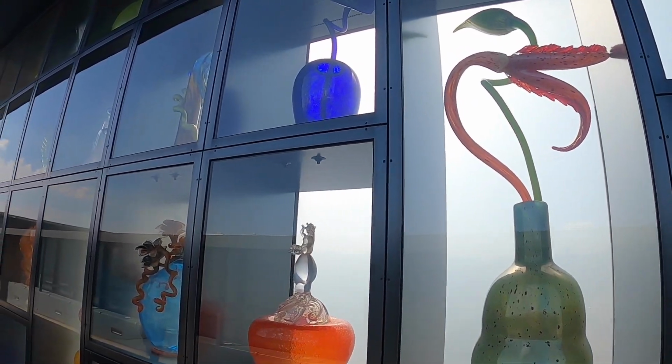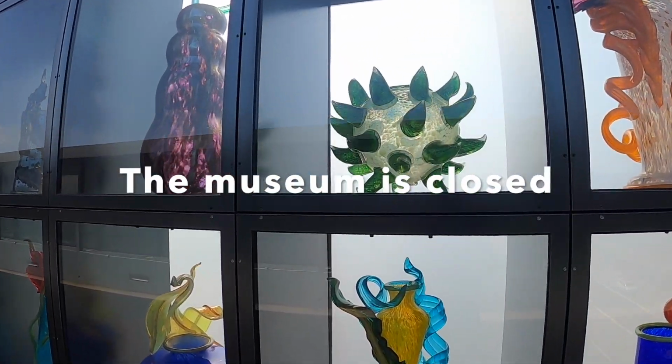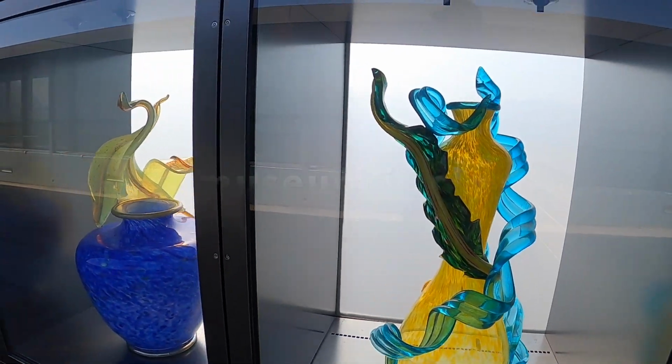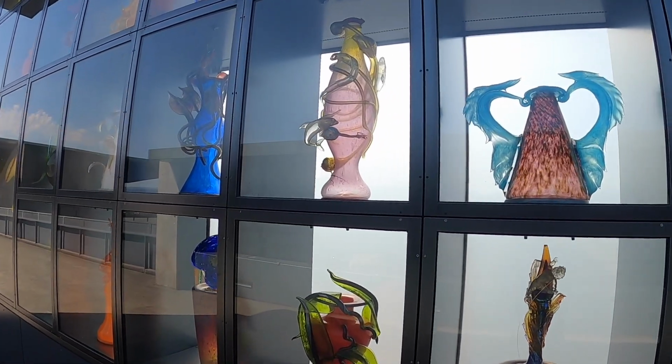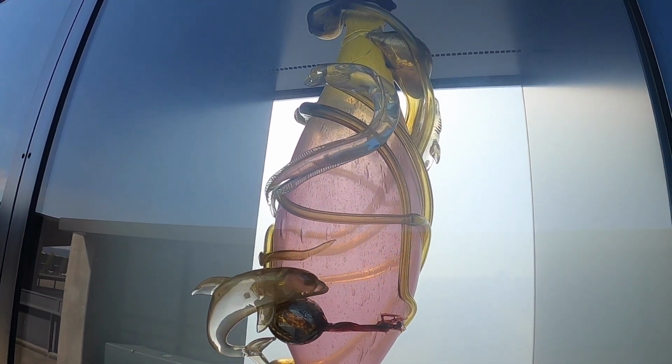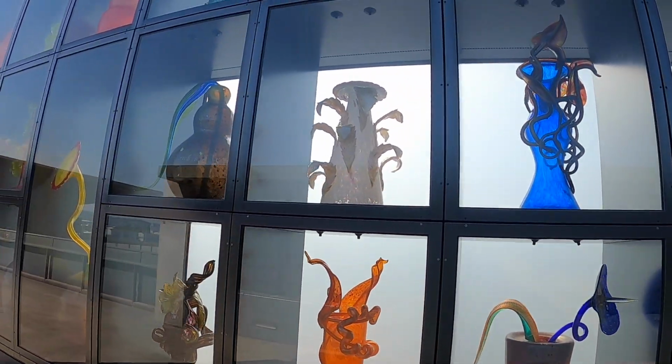At the Chihuly Glass Museum, of course, we're going to see lots of glass now. There's one with a dolphin. Oh, and an eel. Look at that. It's amazing, his imagination and what he can do with glass is really something. Just a view of Tacoma here and the density of everything, the housing, the apartments. We're right across the freeway from the Union Station.